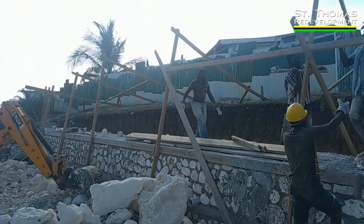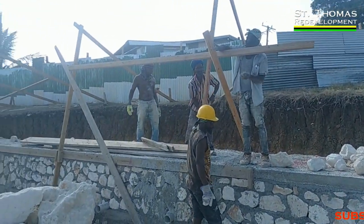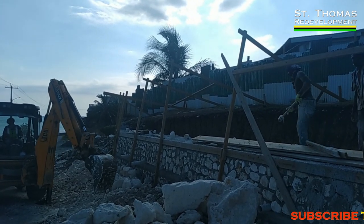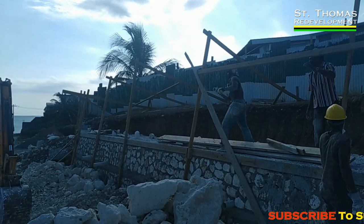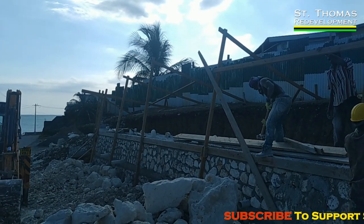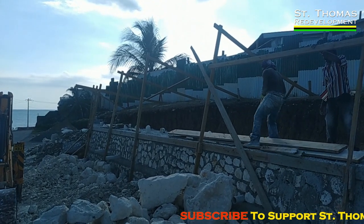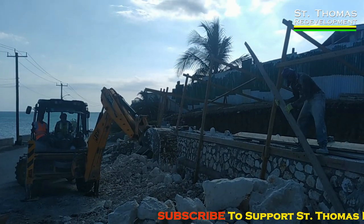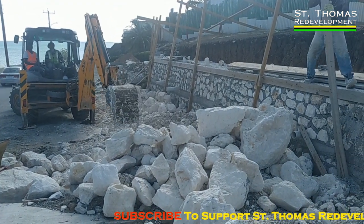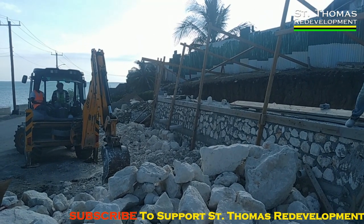You can say Morant Villa is on the property behind this wall. So for those wishing to come to St. Thomas and want somewhere to stay, check Morant Villa, man. Nice place to stay and very affordable. Just get in contact with them. Probably we can do a video with them one of these days and give them a tour, but I guess the owner will have to engage me and give me that permission first before I can do that.